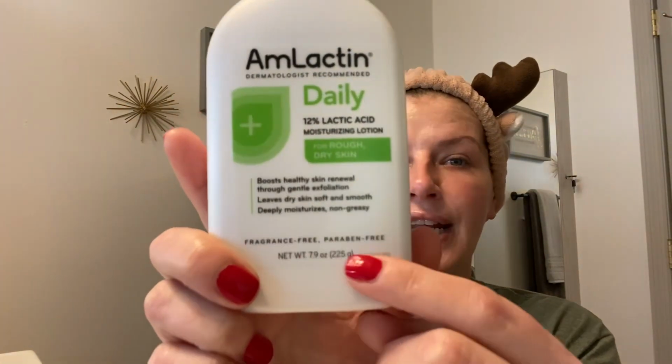The scent doesn't linger. Once the lotion has absorbed into the skin, you're not going to walk around smelling like this. This is actually fragrance-free and paraben-free, but it does have that 12% lactic acid. So it does have that, you know, lactic acid smell. A smell that's really hard to describe. If you've ever smelled it, you know it's just a very unique smell. But this is very subtle, and it's not just going to leave you lingering and smelling like lactic acid.